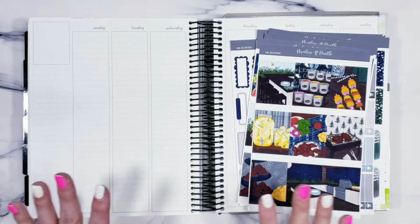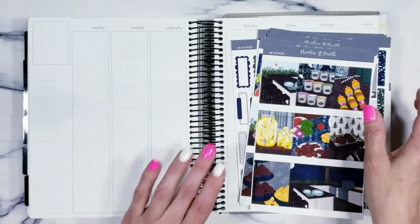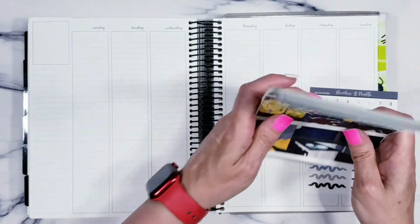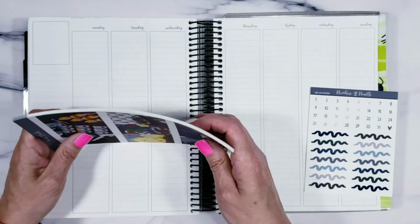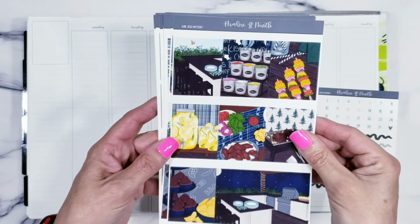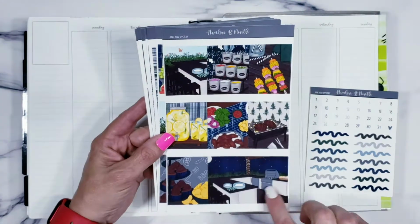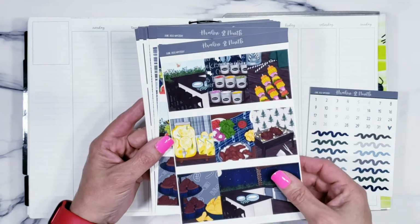I am going to be using the very last week of July in my A&N planner. So I thought I would use an A&N, meaning Avalon and Ninth, planner kit. This one is the June 2022 mystery, and it is like backyard barbecue kind of. There's a daytime scene and a nighttime scene, and I thought this was really, really pretty.